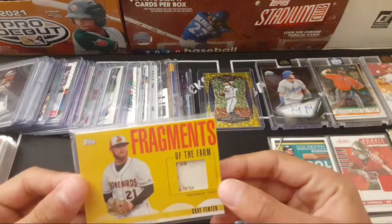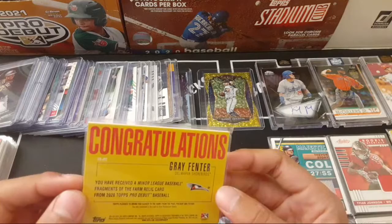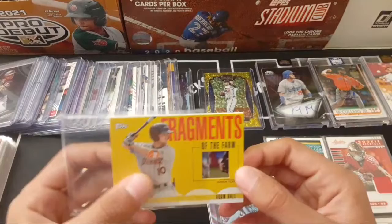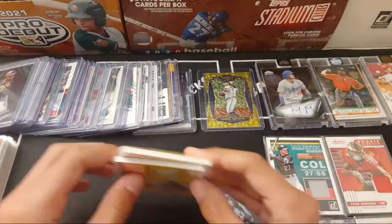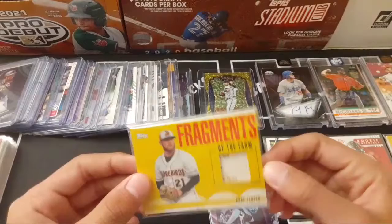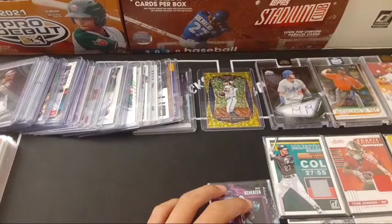Kind of cool. It's an actual ticket, a postseason ticket from them, which is something I haven't seen in a relic, and I was surprised I saw these. It's Pro Debut, so they have prospects. But this is from a season ticket, which has a different player on it. Don't know who it is, but it's someone's glove. You can also get other stuff, like I think I've seen a Joey Bart with a piece of a stadium seat, which was pretty weird. But normally these fragments of the farm, the checklist isn't too strong. Unless I just haven't seen any top prospects from that set.